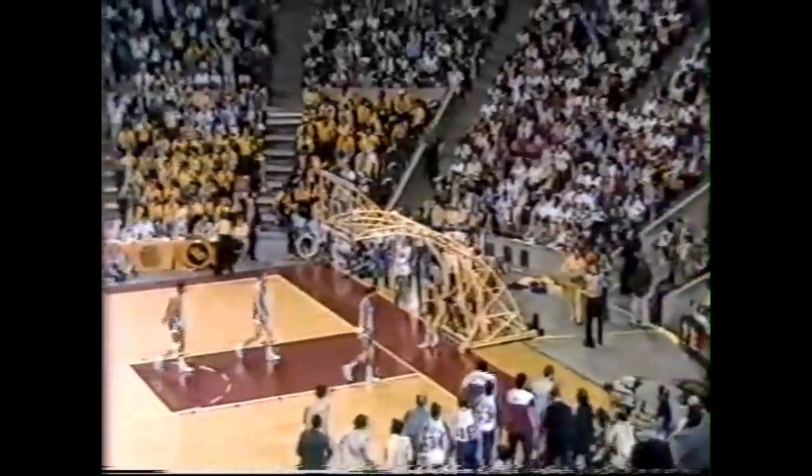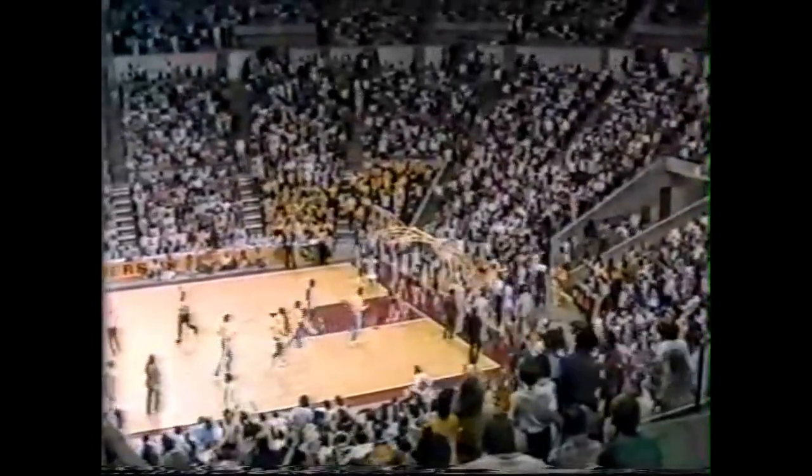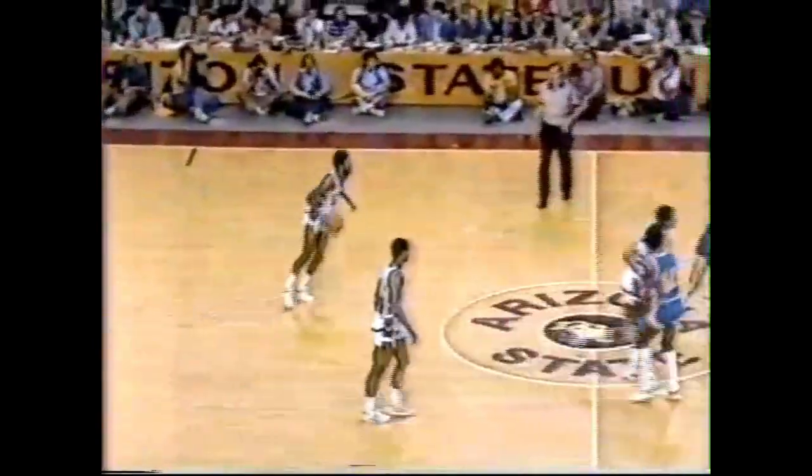And that's the end of the first half and a good 20 minutes of action here in Tempe, Arizona. The underdog UCLA Bruins, 10-time national champions, against the favored DePaul Blue Demons. And at the intermission, it's UCLA 34, DePaul 32. That took the UCLA lead down from 5-2, and we start the second half.